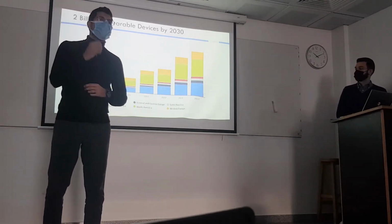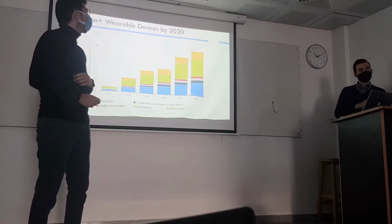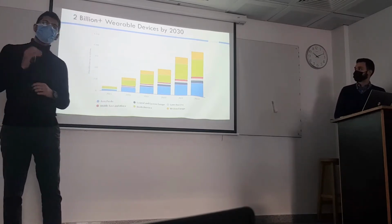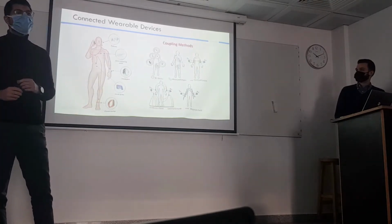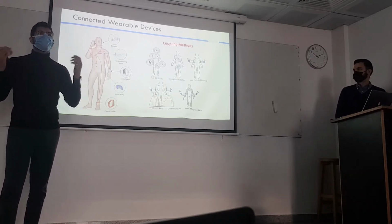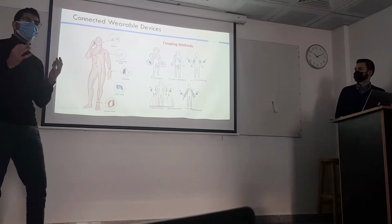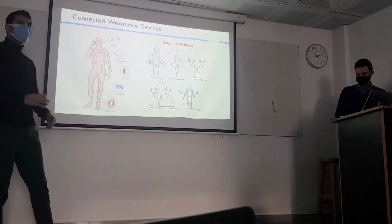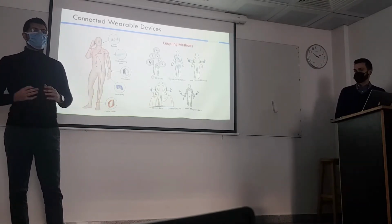Such a great demand for health monitoring has been unsurprisingly paralleled in an explosion in the wearable devices market. In fact, by the year 2030, it is projected that we will be using more than 2 billion wearable devices. Such a great demand for wearable devices in turn shows many different challenges, and one of these would be to connect all these different wearable devices to one another and to a central processing unit such as your smartwatch. So for example, you could have a glucose sensor on your arm that needs to communicate with an insulin pump that is on your stomach, for example.